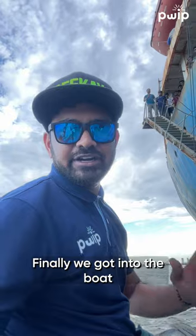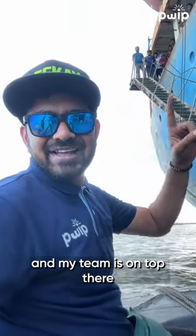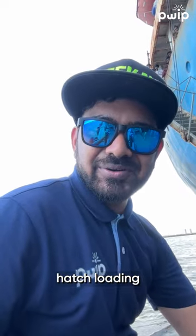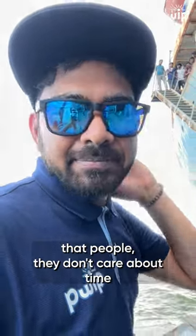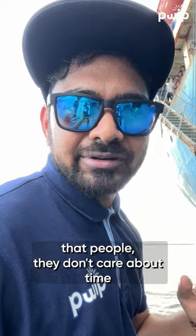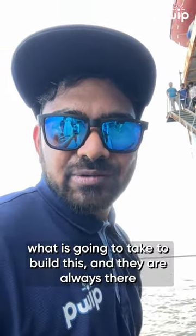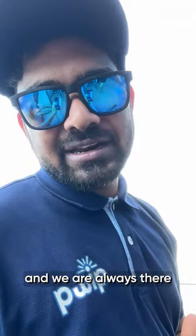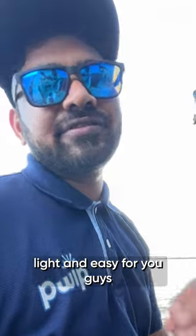Finally we got into the boat, and my team is on top there, so they are going to take care of the next hatch loading. And this is something amazing, that these people don't care about time, they don't care about food, they don't care about what it is going to take to build this, and they are always there and we are always there to make things light and easy for you guys.